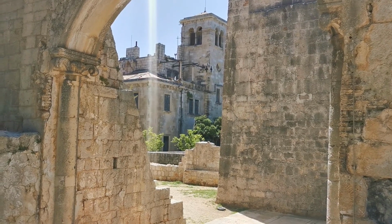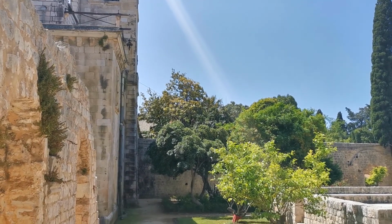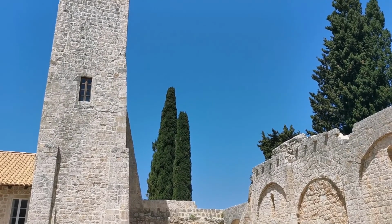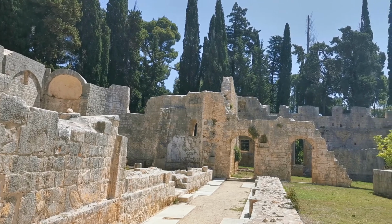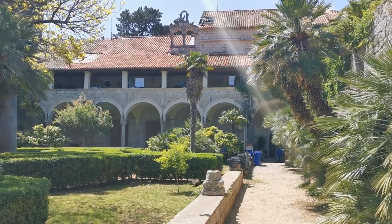Alright, we have arrived at the Monastery Complex, and it is much bigger than I expected. It is actually divided into 3 areas. According to records, this monastery was built sometime around 1000 AD. Yes, I realize I'm in Europe, but this is still mind-blowing.